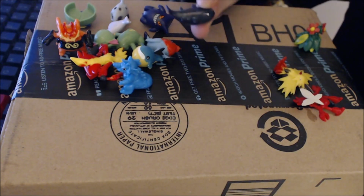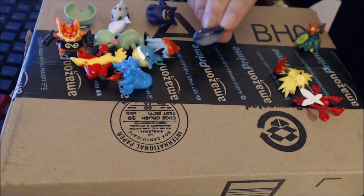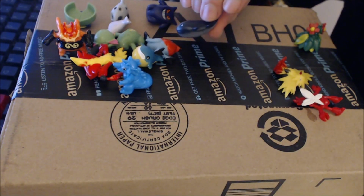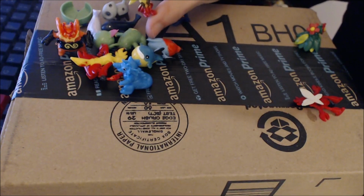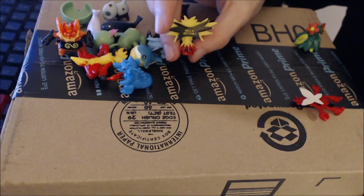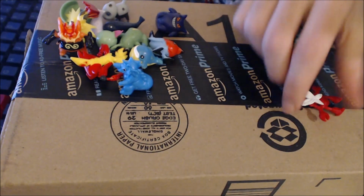Oh. We have Wailord. Wailord literally looks like it could be any generic whale out of a 5-cent toy thing. Yeah, this is China's take on a Wailord. It just looks like a whale, and it also has that weird teardrop shape going on. Zapdos with no face, kind of. Hey, they got the black on the back. That's actually surprising. Wow, this one's from 2007. They've been bootlegging these for a while.